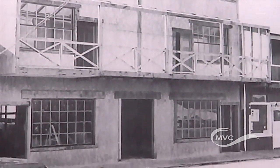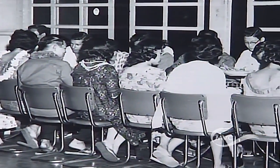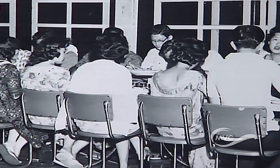It had a kind of two-part area where the backside was more for the adults and the bar. My favorite memory of having the restaurant would be being able to meet all the different people, making more friends.